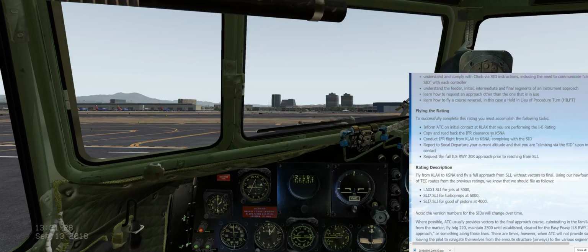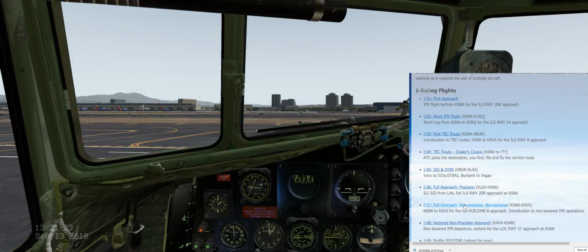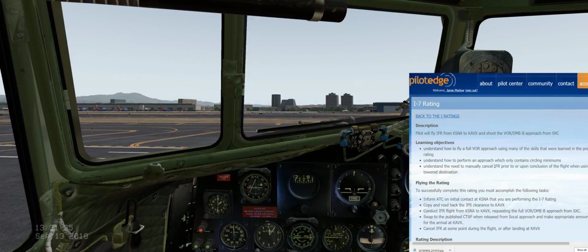All right, so what's I7? Let's see. I know we're going to Catalina, but I don't remember exactly the specifics here. Oh, okay, this is basically to learn how to conduct an IFR departure, and then do a VOR Bravo approach into Catalina, and then change frequencies. There you go, charts. So we're going to cancel our IFR when we get the field in sight, and then land.